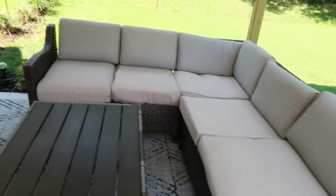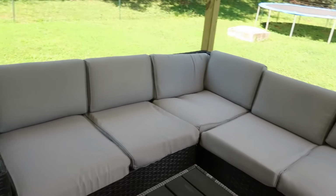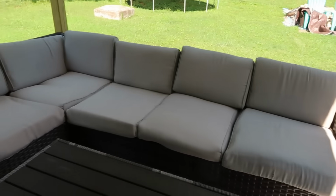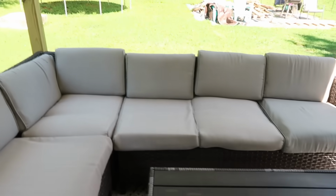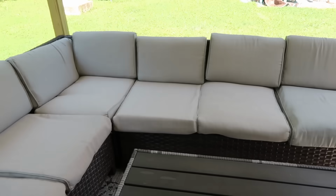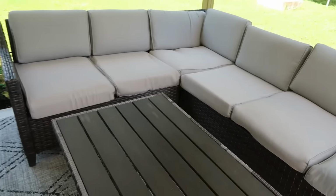Alright, so this is definitely far from perfect. They gave me the extra stuffing, so I tried to use all of it, and some of these were really thin. I guess originally they were pretty thin, but I think it's okay. It's comfortable and it's a lot of seating. I wanted a sectional, and I also wanted some glider rockers, so for the price this was amazing.